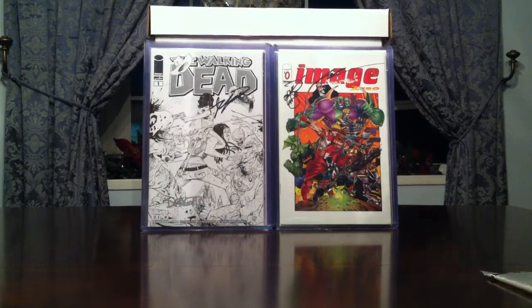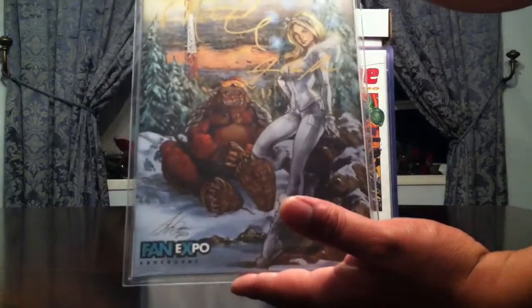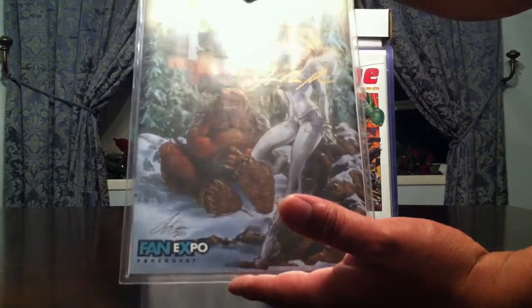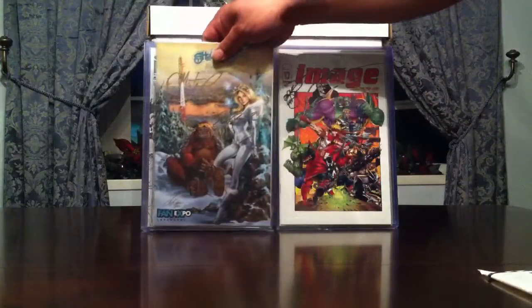Here is a Fan Expo variant by Aspen Comics, Shrug #2, the Sia variant cover. I need to add her signature on this one.